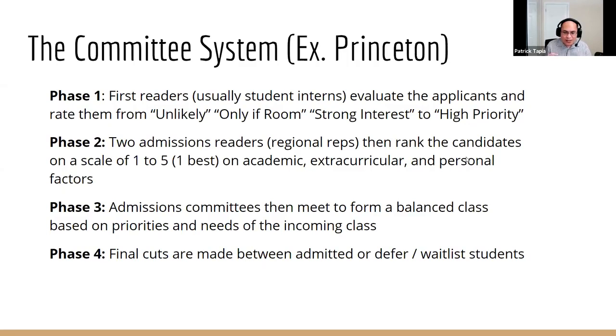And so when they're assembling the class, it's a little bit more art than science. What I mean by this is that there are a number of ways you can go, and many admissions people that I've talked to can say, oh, I could have actually gone a different way and I wouldn't have been wrong, right? Because it's very subjective. So that's one of the key sort of mysteries of Ivy League admissions, is that it's a very human process.